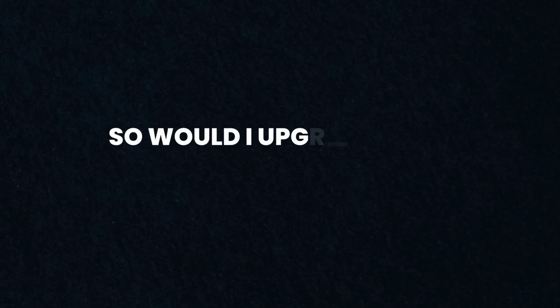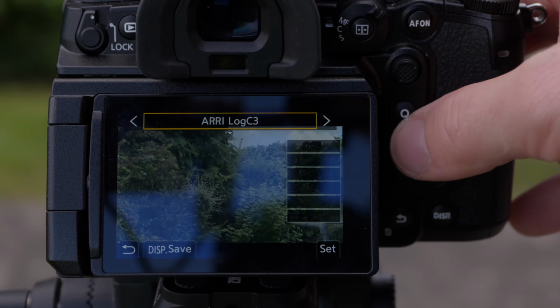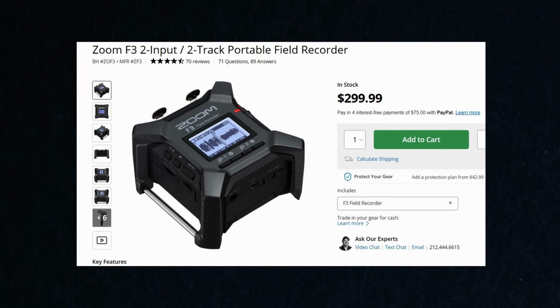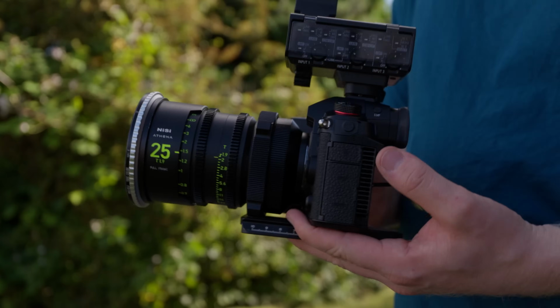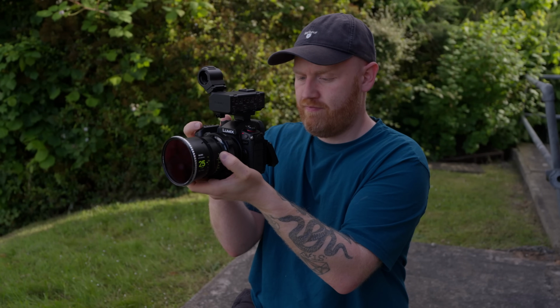So would I upgrade from a GH6 into the GH7? The way I see it is Anamorphic LOG C is also coming to the GH6. The 32-bit float audio, you could just go out and buy an external recorder. And I personally don't see much of a difference between ProRes RAW and ProRes 422. So it really comes down to one question. Do you want or need market-leading AF inside of your camera? If the answer is yes, and you are going to benefit, you constantly take footage and think, I wish my AF system was better and that would have made the whole project better, then I would upgrade.